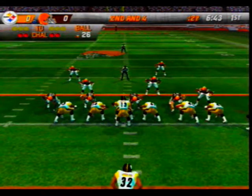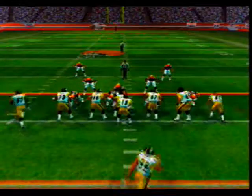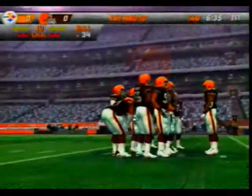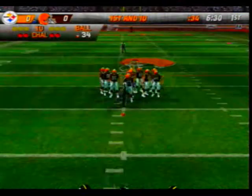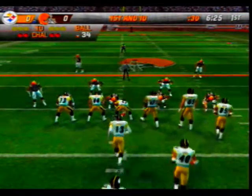The Browns come out in a 4-3. They'll bring the blitz. Gets the pass off. McGee comes up to make the play at the 34. He did a good job breaking off his route when he saw the blitz coming. That's exactly the kind of thing you want to do. You want to make the adjustment and give your quarterback a target when you see them sending extra guys on a blitz.